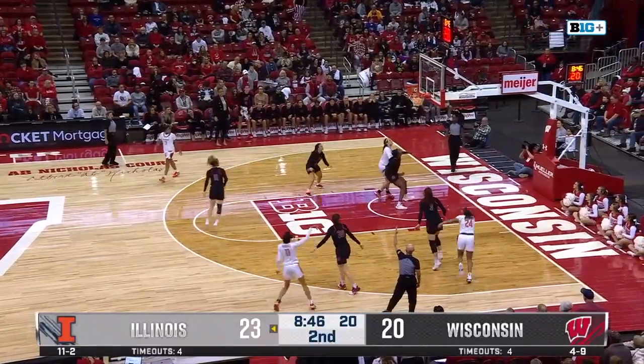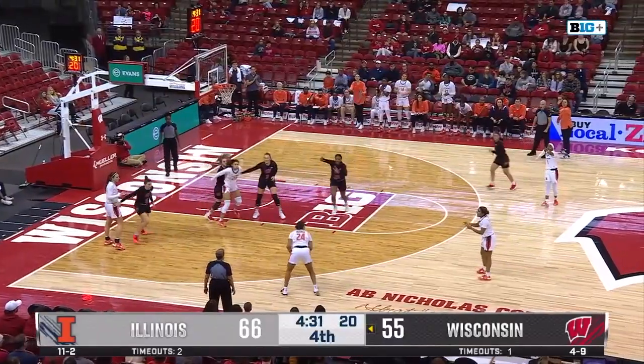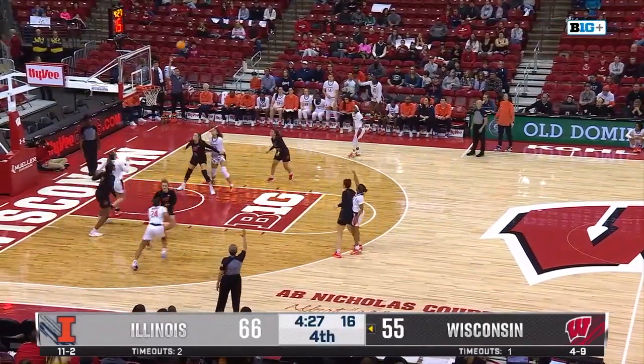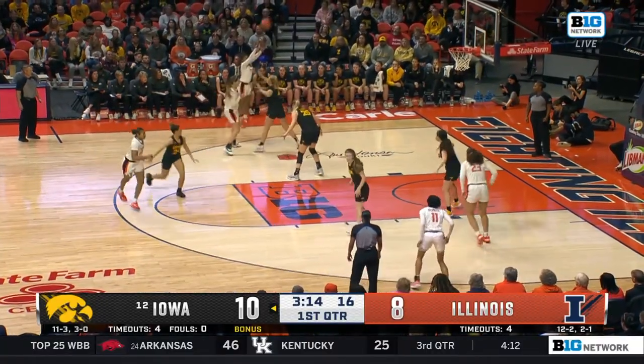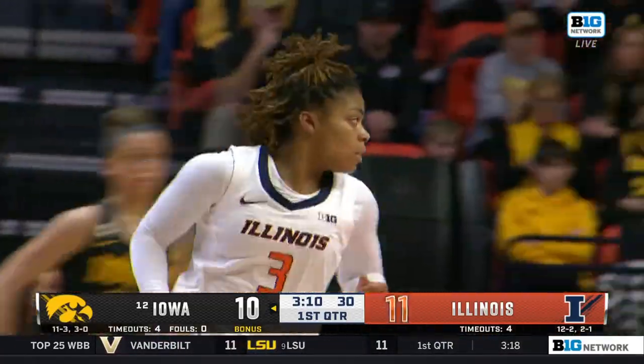Here's a 3 from Peebles, and that's good. Stick with the rebound. McKenzie had an open 3. Now it goes back to Cook. She shoots a 3. She's got it! Of course, Coach Bluter is smiling. She's got 2 players on our team with more than 2,000 points in their career. First Big Ten team to ever do that.